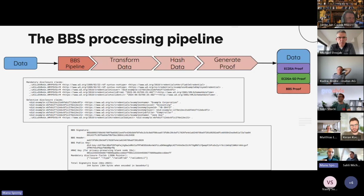You combine them into mandatory disclosure and selective disclosure schemes, just like ECDSA-SD, but now you sign with BBS. And when you do a BBS signature, the BBS signature is a fixed size. So it's smaller in many ways than the ECDSA-SD signature. You have a BBS header, which is used in the cryptography to make sure certain things happen correctly. BBS has a public key that we include in the signature itself. We use an HMAC, again, to randomize information in sets so that people don't accidentally reveal, again, how many children you have if you have an array in the data structure.